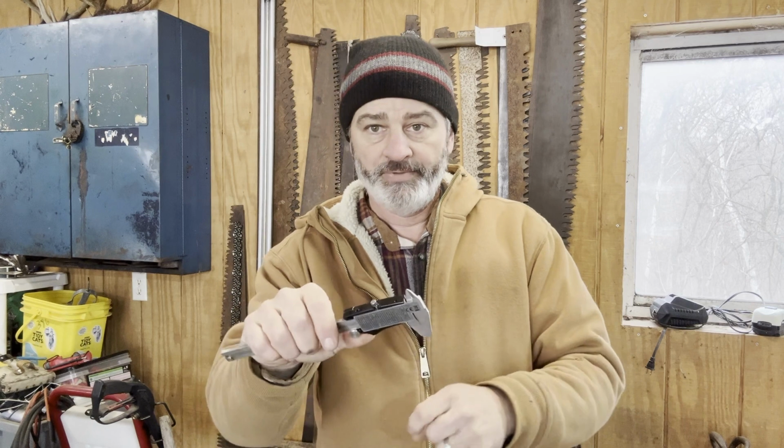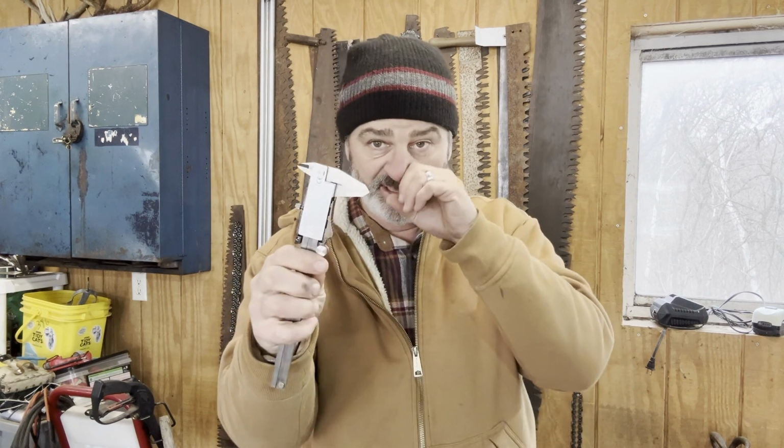Working on the car, if I've got a hose I need to replace, you can measure the inside diameter, outside diameter, any of those things. These things come in handy all the time.